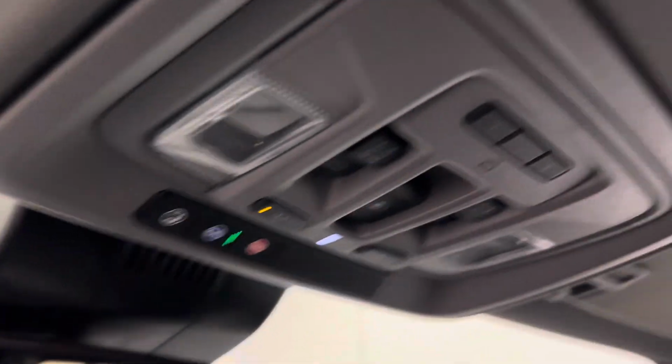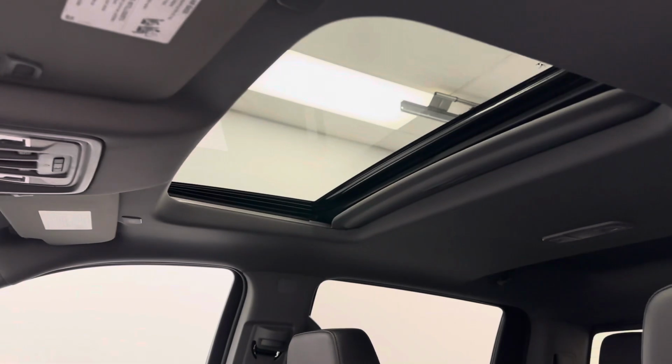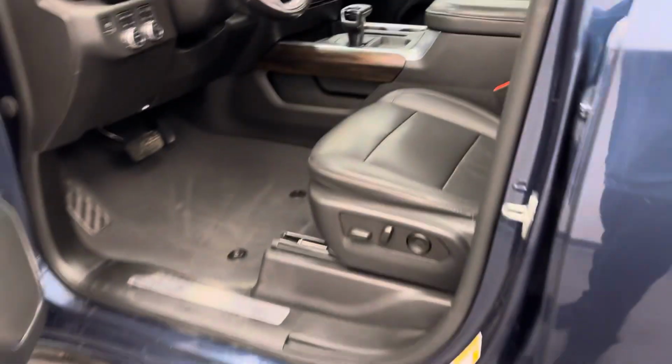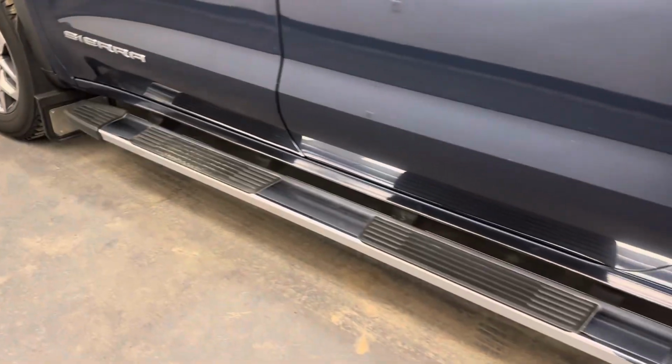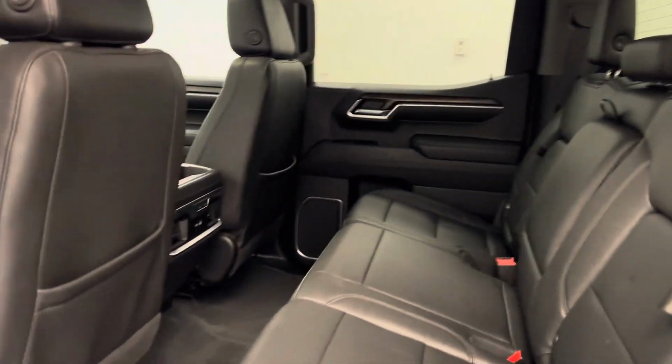comes with OnStar, programmable garage door openers, also a power sunroof, black leather interior, comes with side steps, second row, seating capacity for three, outside seats are heated.